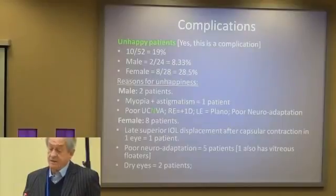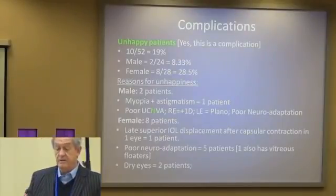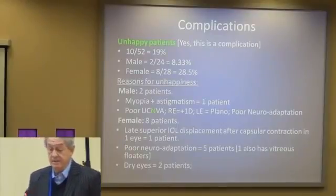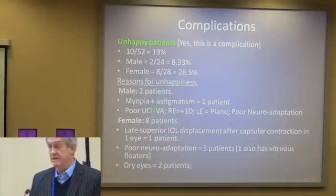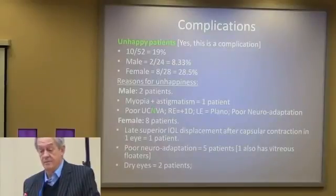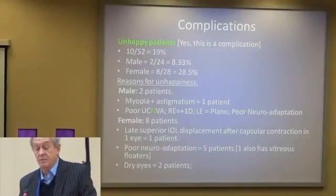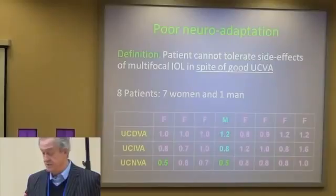Unhappy patients, this is a complication. 19% of the patients were unhappy. The male patients were unhappy for a good reason: myopia plus astigmatism, or poor vision for near. Female patients: poor neuroadaptation in 5 patients, and dry eyes with perfect vision, 2 patients.